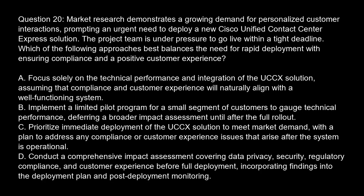Question 20. Market research demonstrates a growing demand for personalized customer interactions, prompting an urgent need to deploy a new Cisco Unified Contact Center Express solution. The project team is under pressure to go live within a tight deadline. Which of the following approaches best balances the need for rapid deployment with ensuring compliance and a positive customer experience?